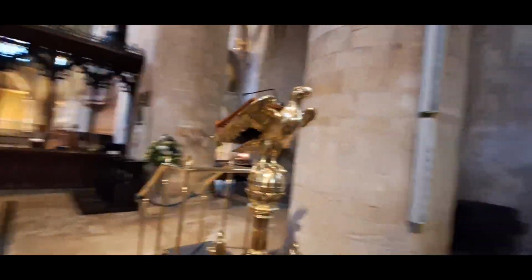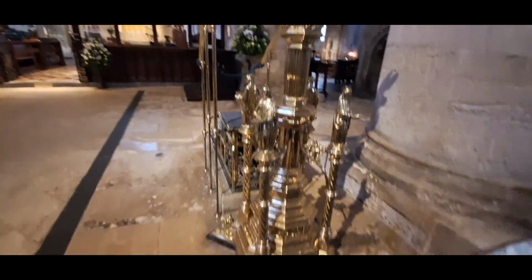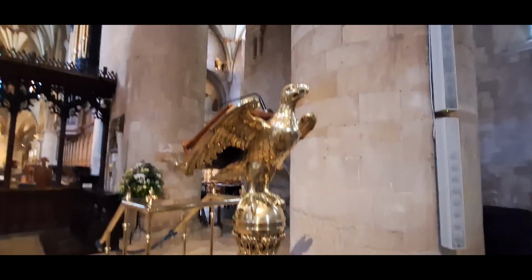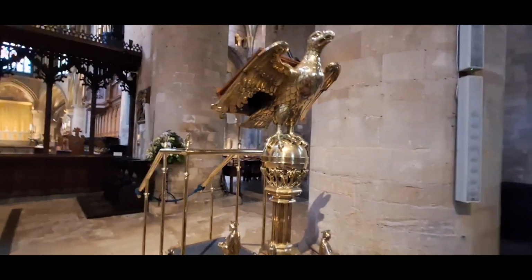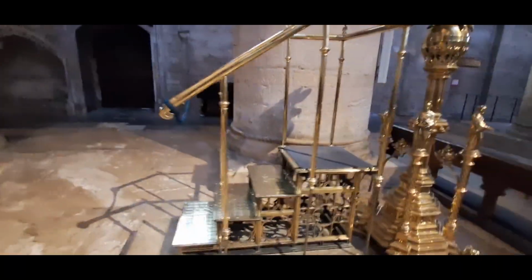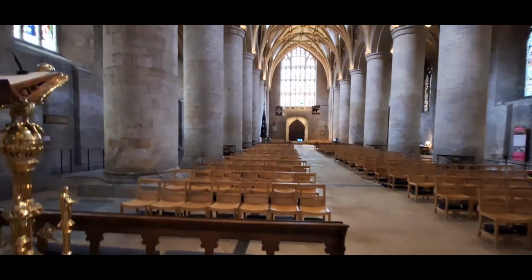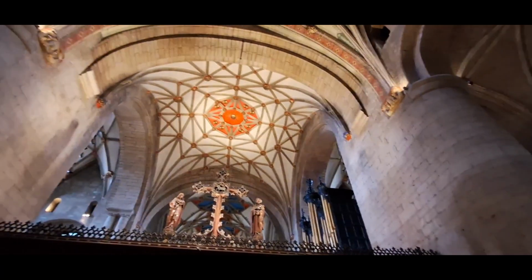Look at that. That is one design of a piece of furniture. Well, not furniture. Well, it is furniture really, isn't it? Wow. And that's a stand going up to it, all in brass, solid brass. All the stained glass and like a stone roof there again, leading to a grand ceiling. Look at that.